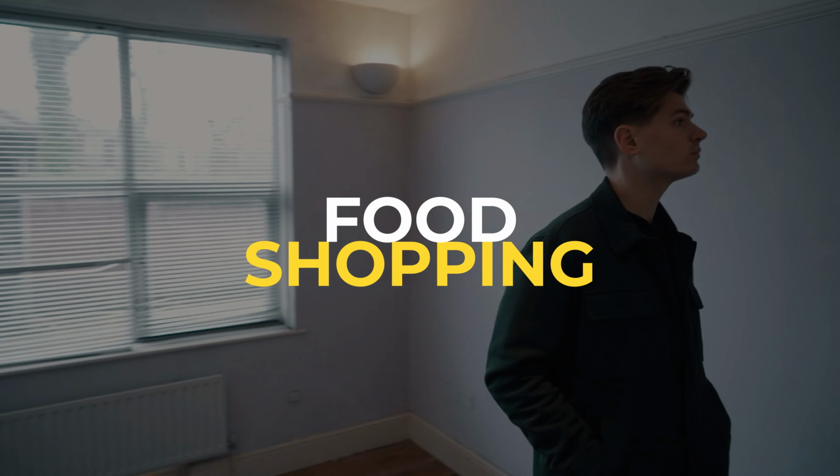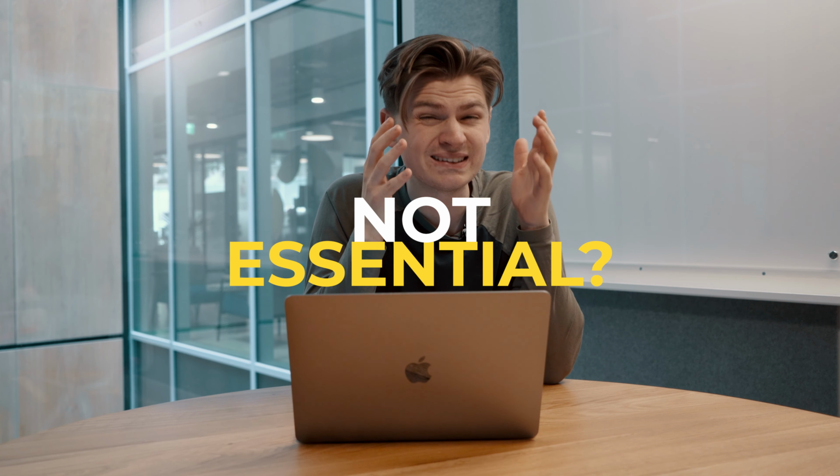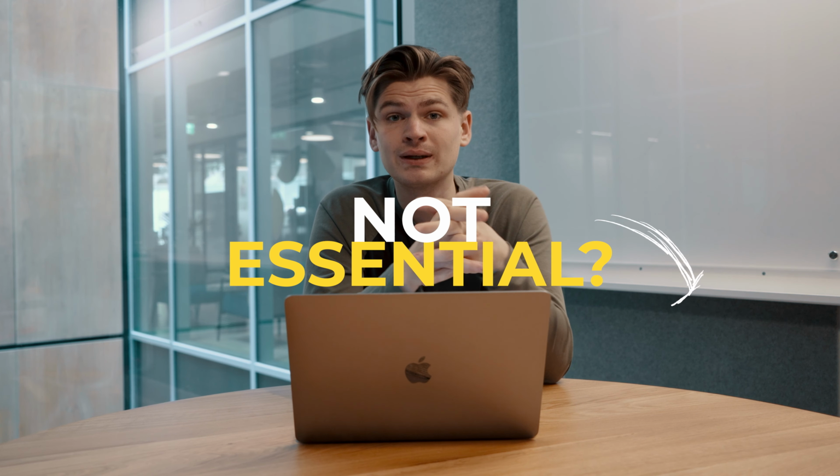food, things like that. But if you have expenses like a gym membership or a really expensive car payment that you really don't need, you could actually sell the car and get a cheap car, whatever it is, if it's not essential, then you need to be willing to axe it.